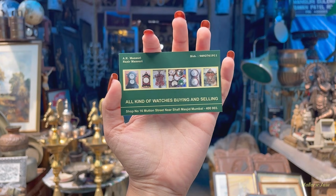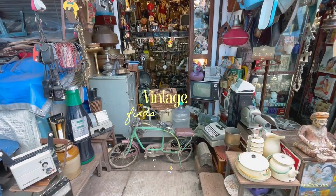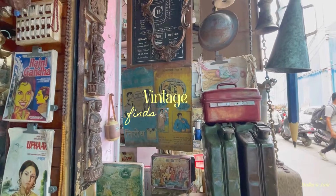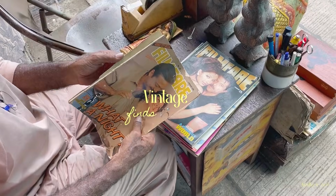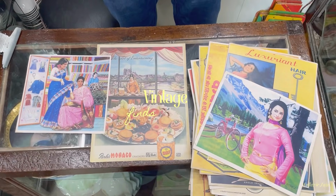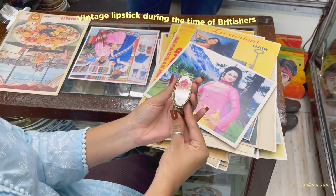It was on my bucket list to visit Chor Bazaar since years, but my mom never allowed me, so I just went there with my friend without telling her. And I would recommend coming here with someone since it might not be safe, but it was the best decision ever because I literally saw things that I never thought I would see in Mumbai.